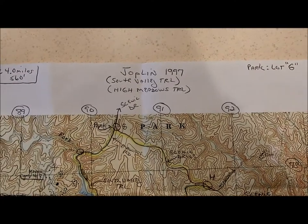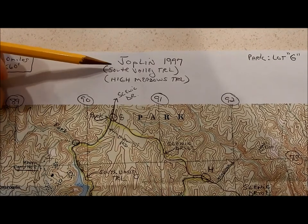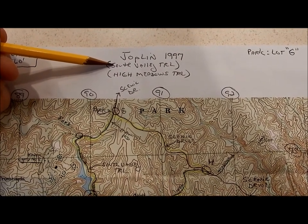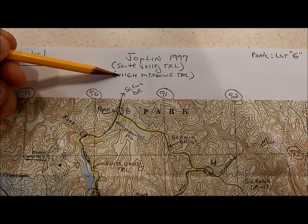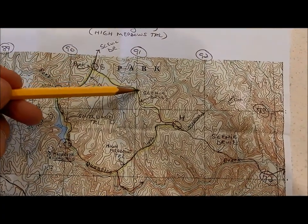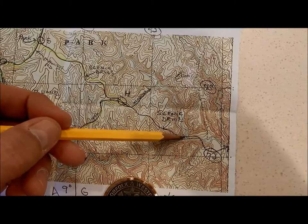This is a map of the hike. The quadrangle name is Joplin, 1997, and I hiked the South Valley Trail, which goes down the South Fork of Quantico Creek, and also hiked High Meadows Trail. This is part of Scenic Drive, which runs through the park in a big loop.